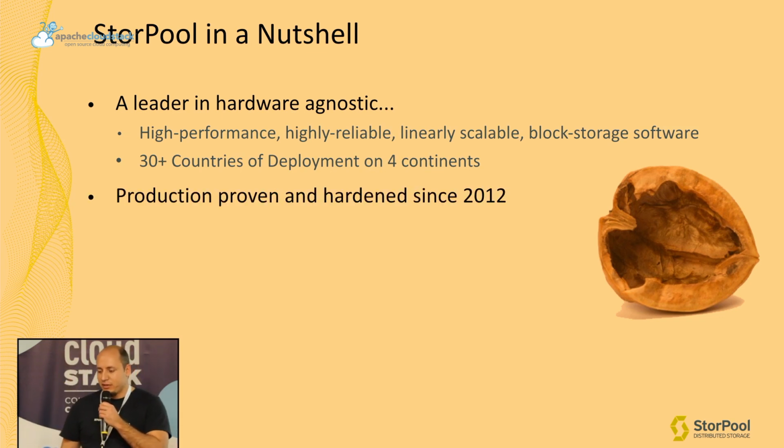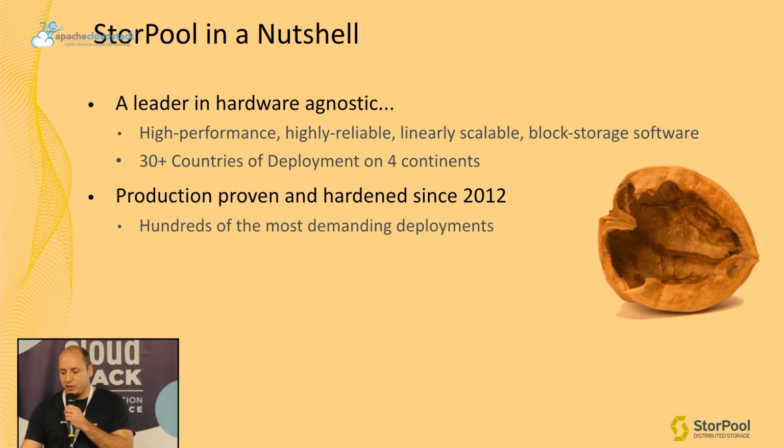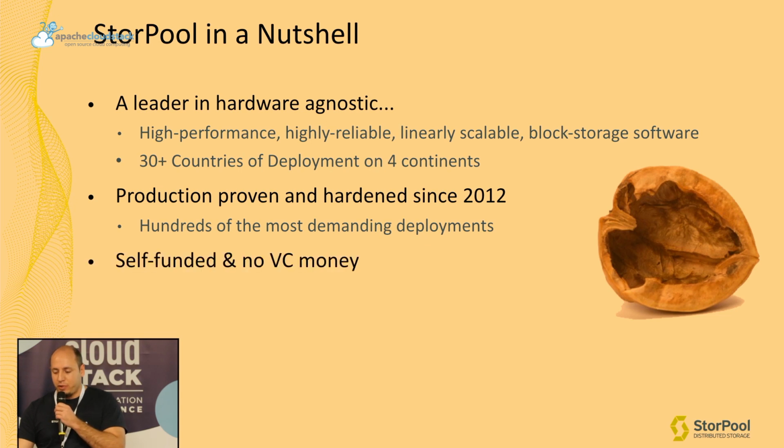The company has released the software and it's been production proven and hardened since 2012. Now we have hundreds of the most demanding deployments under management. It comes as a fully managed solution, so we take care of everything from designing, deploying, monitoring, maintaining the solution once it's deployed. So we are basically close partners with our customers.